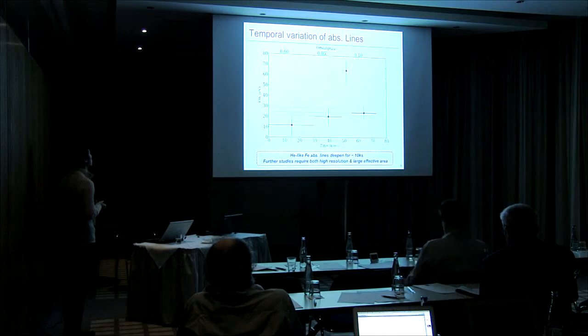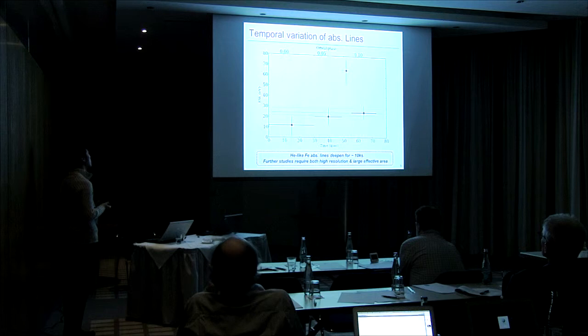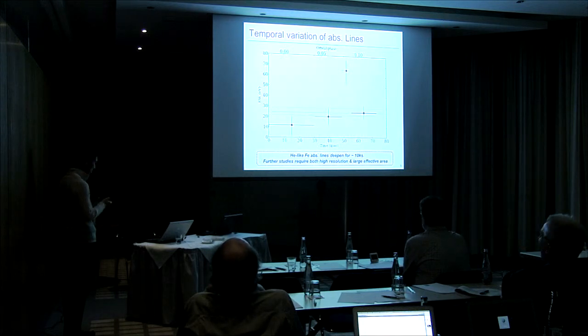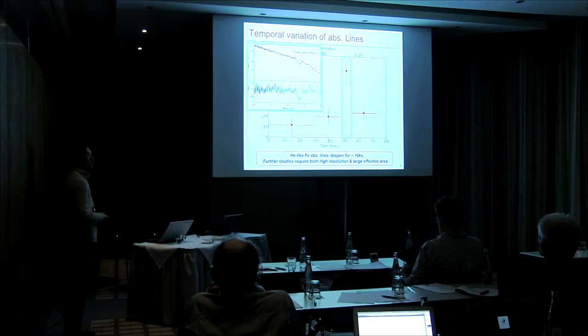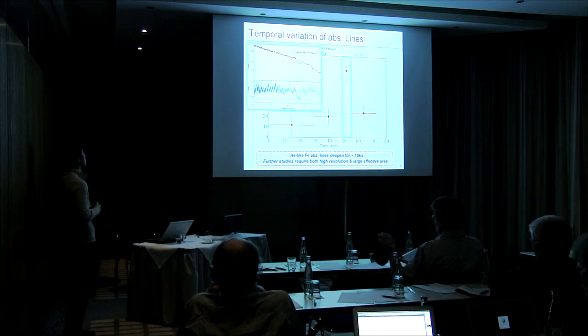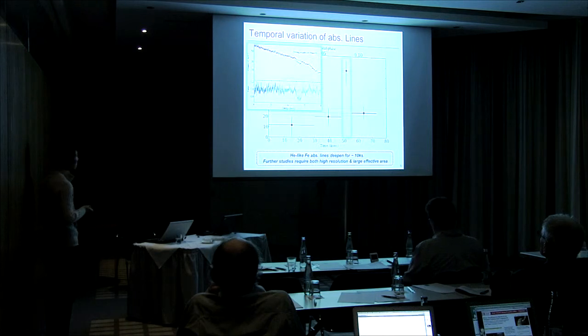This is the time versus different ways of absorption line. It is only for 10 kiloseconds that the absorption line becomes deep and then returns to normal. This is the spectrum of this deepest stage. There you can see a clear absorption line, but it's slightly wider, so it may be a contamination from other ionization stages. But anyway, we found a very deep absorption line from Cygnus X-1.